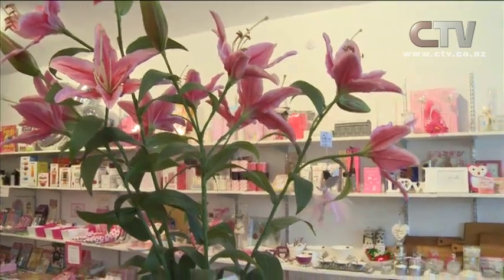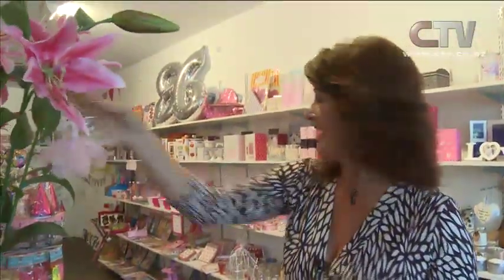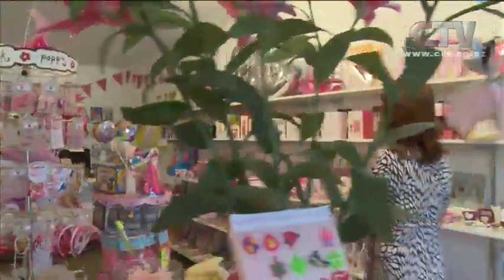Here I am at Pinkerbell on the corner of Edgware Road and Barbados Street, and what a beautiful shop it is. It's full of all sorts of absolutely gorgeous pieces just for us girls in pink. Ladies, hi. Lovely to be here with you again.